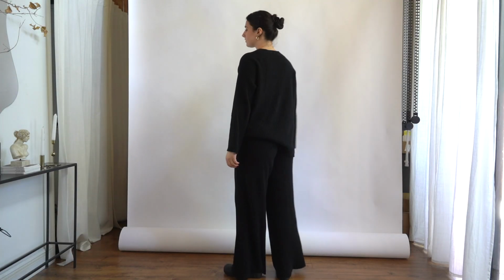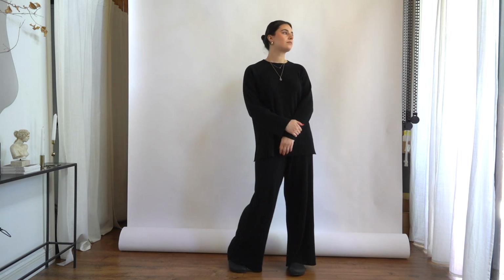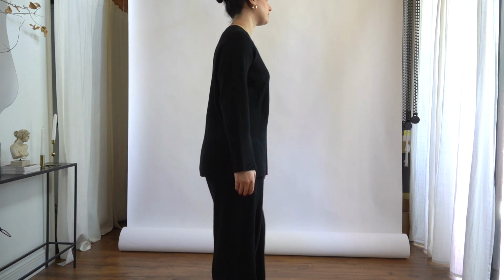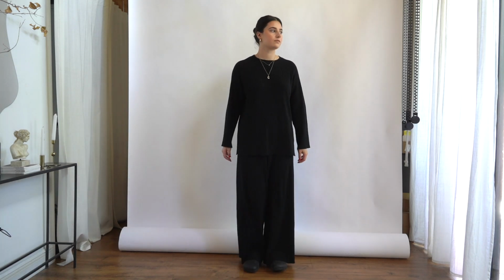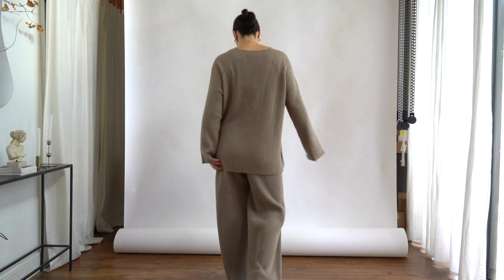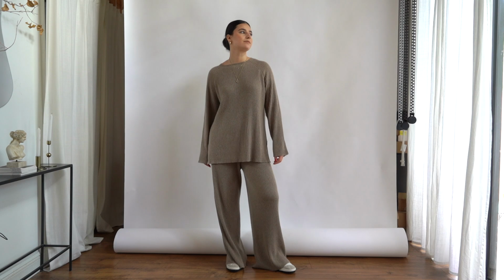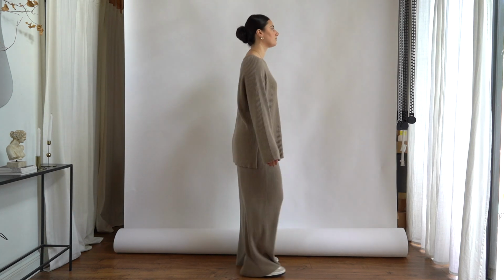So after filming the talking portion of this video, I did receive a couple more pieces from Nap that I wanted to include. I got the matching top to this ribbed set, and I think that this is probably the most chic lounge set that I own. I feel comfortable walking around in this. I recently took the black set to New York, and I got off the plane and I just threw a jacket over, and I felt very put together. Usually I travel in sweats and I take it off because I don't feel as presentable in them. I don't feel like my outfit looks as great, but with these I didn't have that problem.